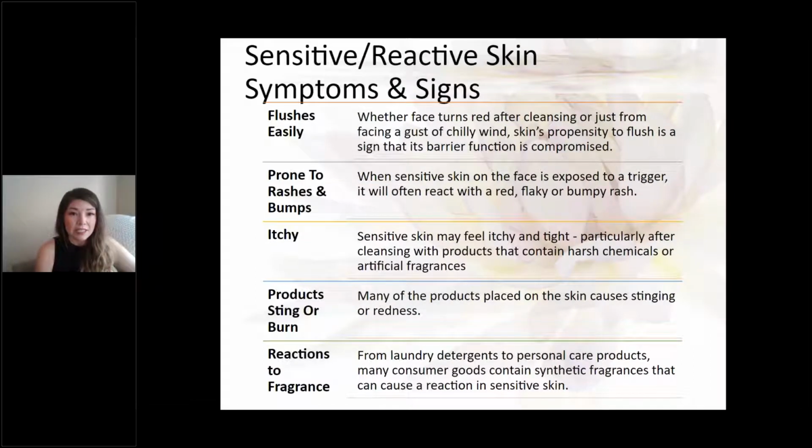So when you're doing your skin analysis, there are a few things to look for. Of course, always ask the client, read their intake form, but do they flush easily? Does their skin turn quite red after cleansing, or from outside influences, environmental things? Are they prone to rashes and bumps? Is there something that triggers the face when it's exposed to certain things? Look for red, flaky skin or rashes throughout the face. Do they report having itchy, tight-feeling skin, particularly after cleansing? Do products feel like they're stinging or burning? Is there dryness going on? Always ask those questions. And then, do they have reactions to fragrance? So just keep an eye on that when you're using different products, or reading their intake form, or asking your client. They are your best resource when doing that skin analysis.